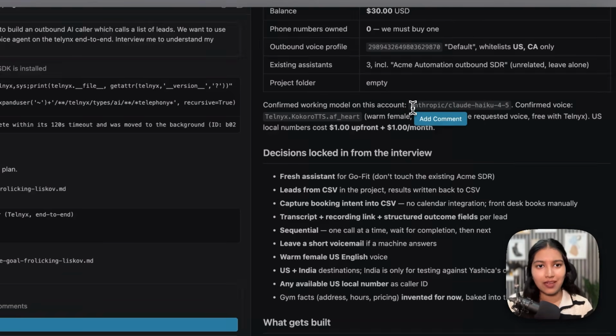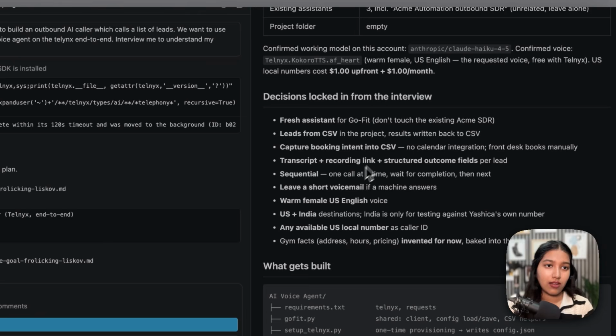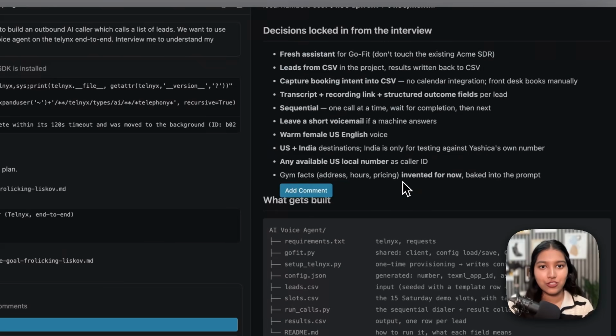It is suggesting using Claude Haiku 4.5 as the AI model. Obviously, we can change that, but for now, I think it's fine. And then this is the voice it is going to use. It is also going to buy the phone number on our behalf. So it is mentioning the cost, which is $1 upfront and $1 per month. Then these are the decisions which we logged.